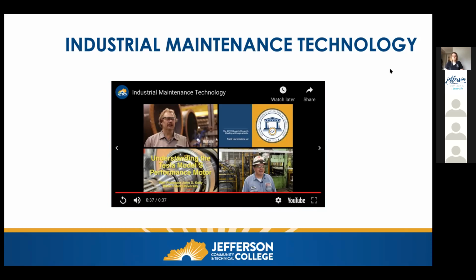The amount of individuals needed, and I did not have numbers like Lindsay and Mark did as far as how many jobs are currently open, but I know I get calls every week from local businesses looking for graduates. And I don't have enough graduates to be able to fill all these jobs. So the field is growing, and we also cover things like PLCs.